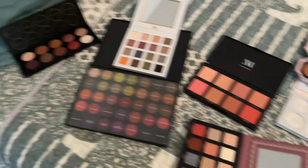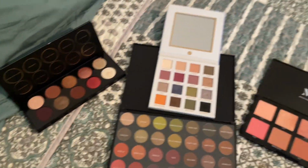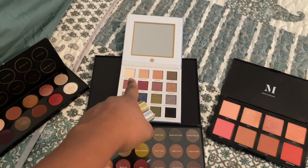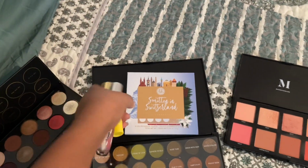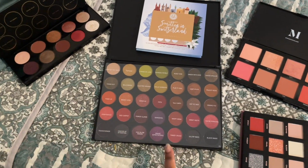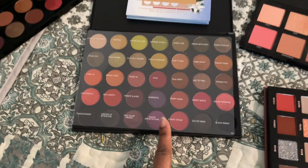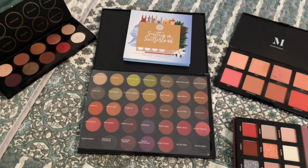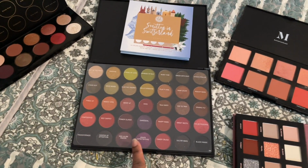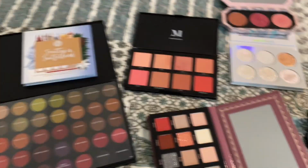So here we have Mama Pat Bronze Seduction. I did a look with that. I did do a look with the BH Cosmetics Smitten in Switzerland. Also did a look with the Morphe 35 Boss Mood. I am so tempted to keep this in because it has so many great mattes in here. I forgot how good this palette is, y'all. I'm so tempted to keep it in, but I ain't gonna do that.